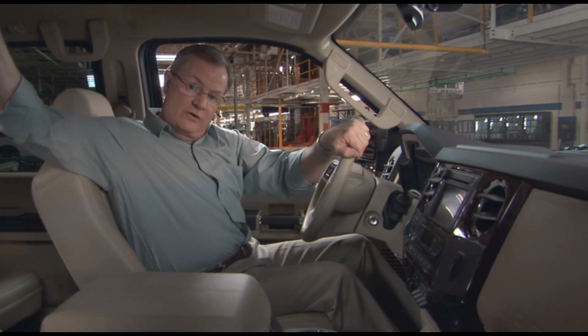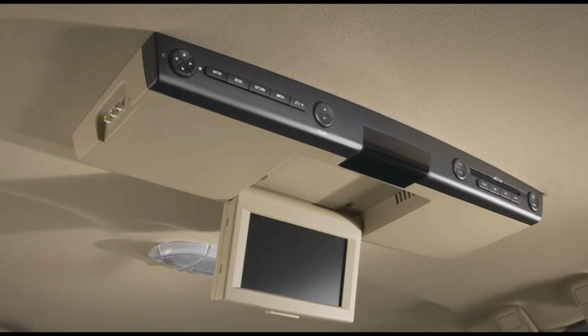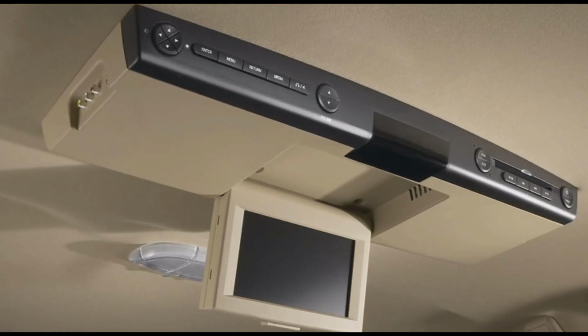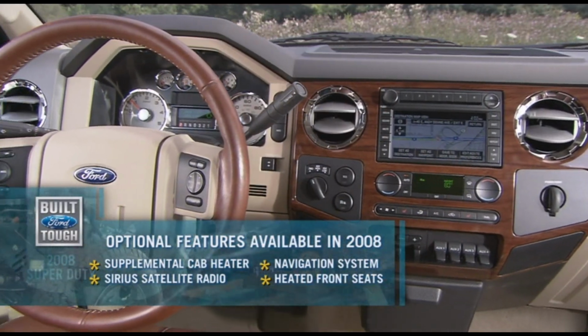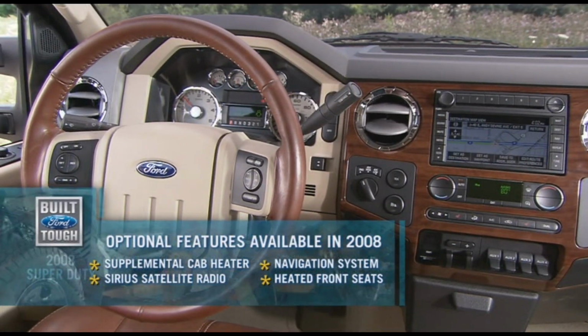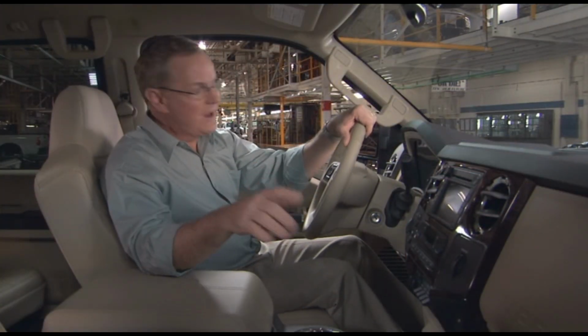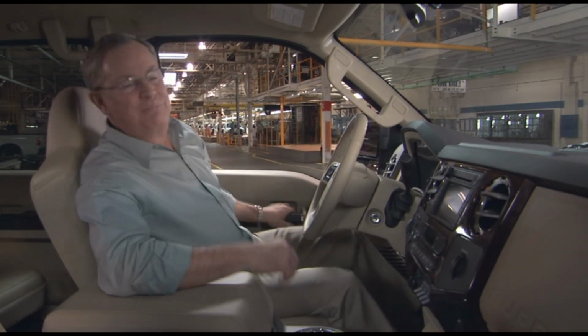Other optional features, of course, is the rear seat entertainment DVD system. This is available on most of the crew cab models. Of course, that'll make the back seat a lot more pleasant as well. Heated seats, of course, you come to expect that. An audio system that gives you backup controls right here on the steering wheel. Well, you get a sense of it in a real hurry. We've got a lot more to talk about, and as much as I hate to leave this interior, I'm going to go on back now.